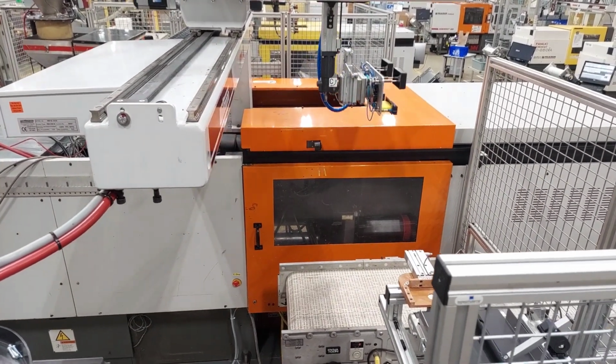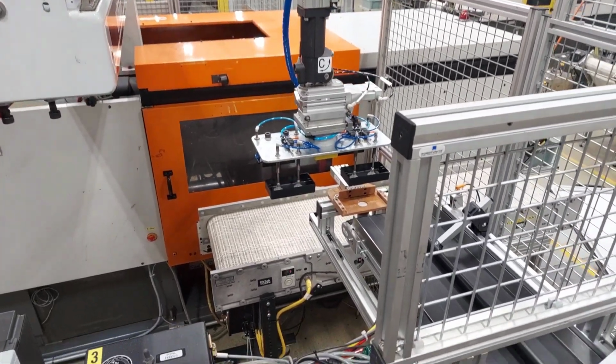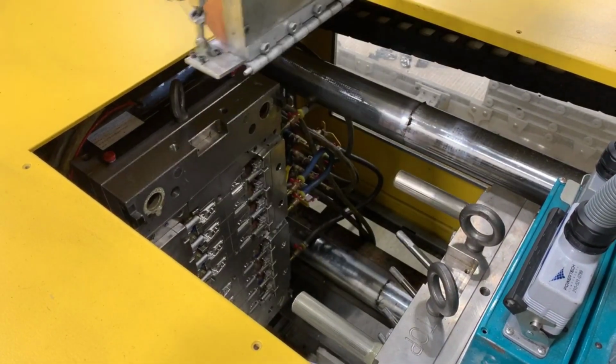A key element of our brand promise is quality. We are committed to upholding that in all that we do by integrating the latest technologies into our injection molding processes to deliver a premium quality product every time.